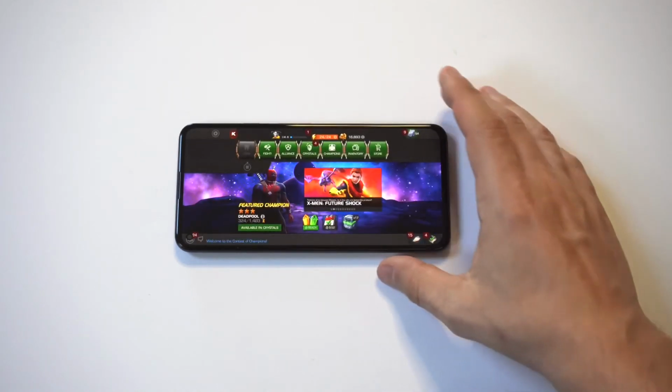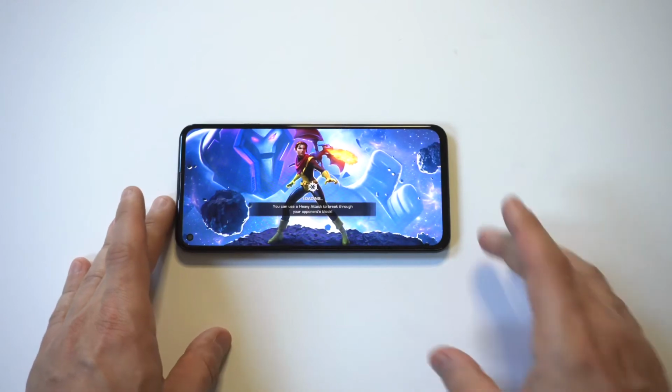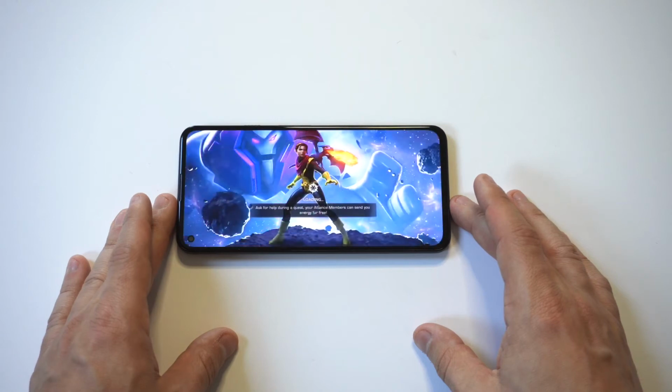Anyways, I want to play a little bit of this game right here, probably get a couple fights in, and you can see this game's fine with the full screen, no issues. And then I'm just going to give you my final thoughts right after this on if this phone is worth buying or not.